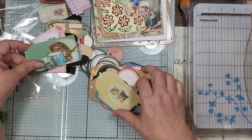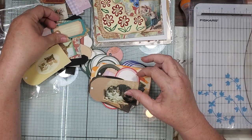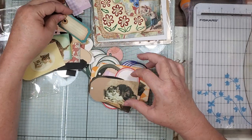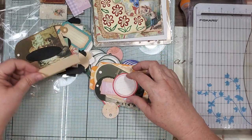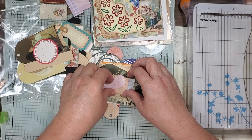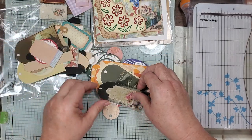That's pretty. Oh, little kitty cats. Ooh, I like that one too. I know these are going to have to go in my dragonflies because I love them. Oh, there's another one like that. Maybe we can get away with two of them.